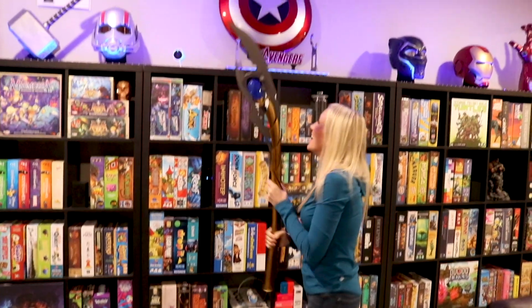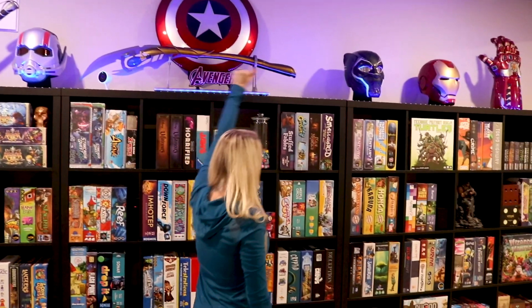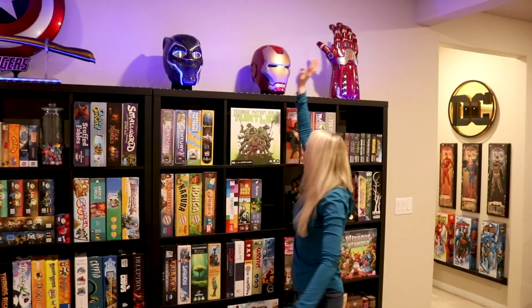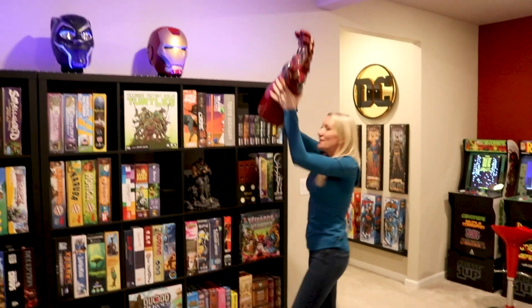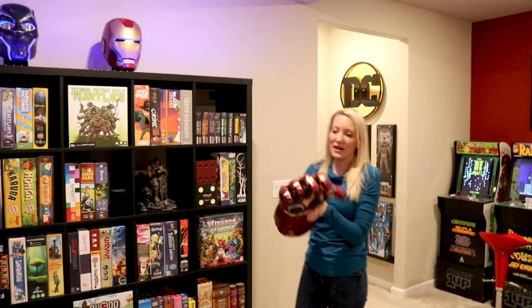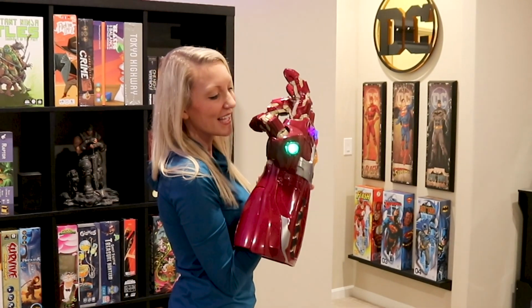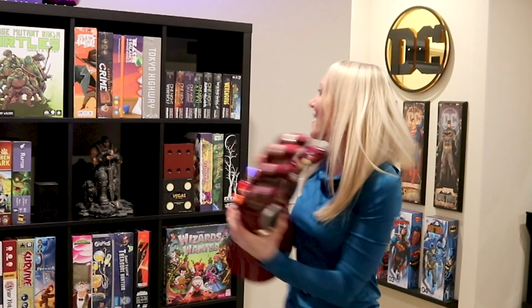Okay. And up there on the very top we have Captain America's shield, and this is Black Panther's helmet, Iron Man's helmet, and then I really love this one. It is the Power Gauntlet. So that is the Power Gauntlet.